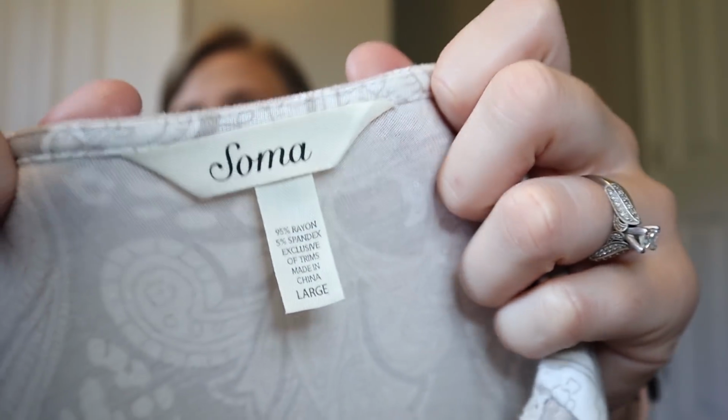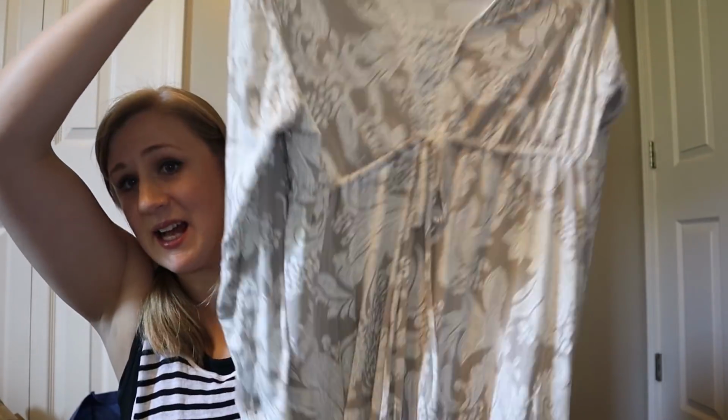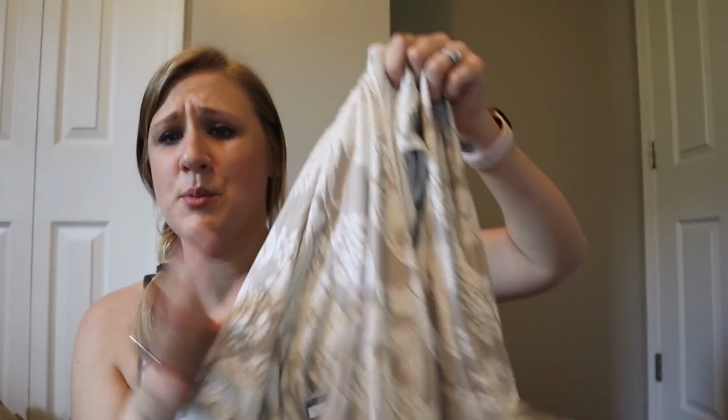Okay, this is Soma. I did say I'm not picking up Soma anymore unless it is a bra or pajamas. And I told a lie, so here we go. I grabbed this because it's a size large. It's really, really pretty. It's a loungewear dress. That's what Soma usually is, but it has a crochet detail there and on the cuffs, and it's just a really pretty print. So I think somebody will like that.